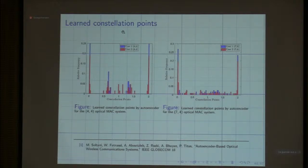And here, this is the learned constellation. The good thing about learning is that you learn what constellation user one is going to use and what constellation user two is going to use. For example, for user one with the 4-4, the blue marks are the mass point locations. So he learns how to use maybe 1, 2, or 4 signaling inputs, with different probabilities, the frequency of those signals represents the probability of the blue curves. User two learns how to use so many signals. The same thing holds for the coded system.